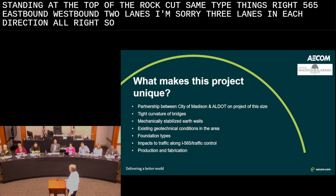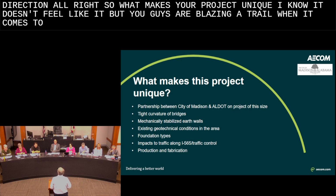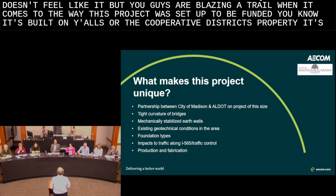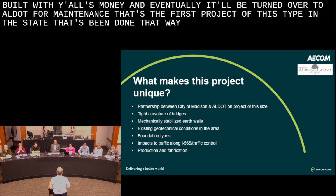All right, so what makes your project unique? I know it doesn't feel like it, but you guys are blazing a trail when it comes to the way this project was set up to be funded. It's built on y'all's or the cooperative district's property. It's built with y'all's money, and eventually it'll be turned over to ALDOT for maintenance. That's the first project of this type in the state that's been done that way.